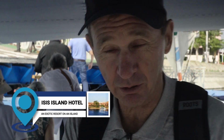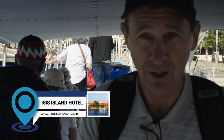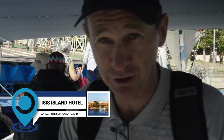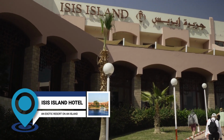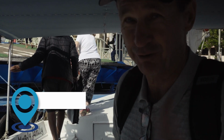So here we are, we're disembarking from our great felucca ride, very relaxing, seeing the Nile and all the great old hotels around, like the Old Cataract where Agatha Christie wrote her novels. And here we are arriving at our hotel. It's on an island, so we had to come here by boat, and looking forward to seeing it.